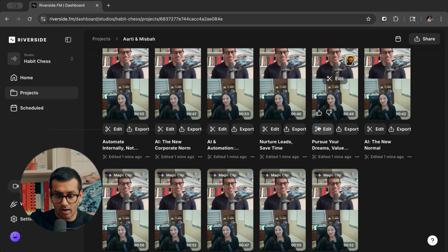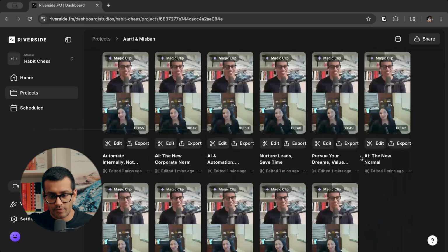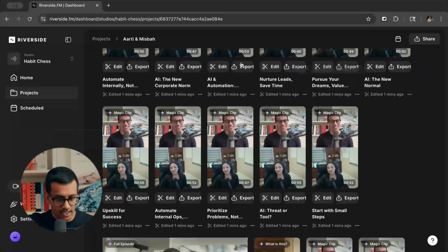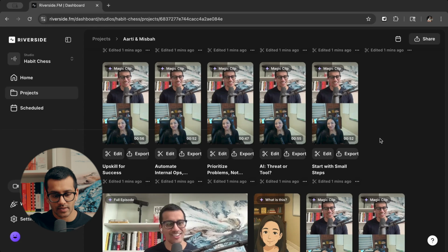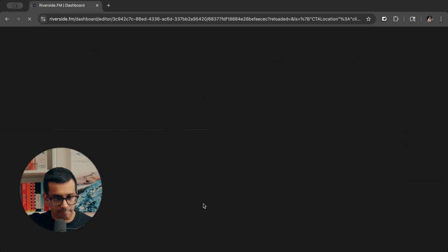So before I chose auto, right, in this first round of output, but let's say I go back and hit generate clips again for under 30 seconds, it might pull out different moments. And so I really think that's a useful feature that doesn't take too long for you to get this output. But of course, I'm going to start with the episode that I want to edit. So this right here is going to be the AI generated full episode button that I hit. And so I'm going to go ahead and hit edit there.